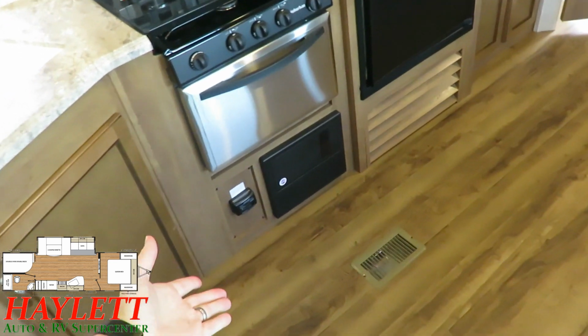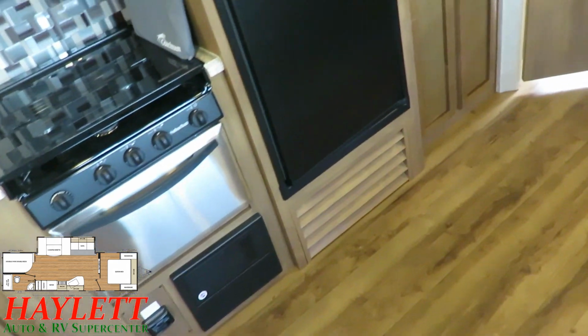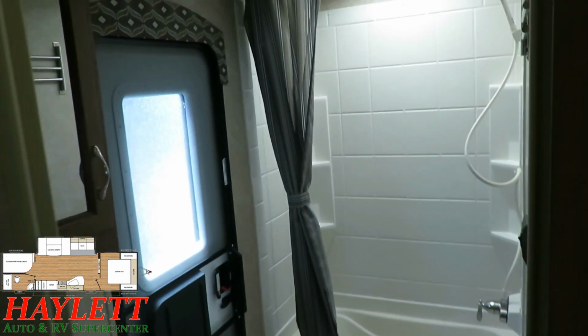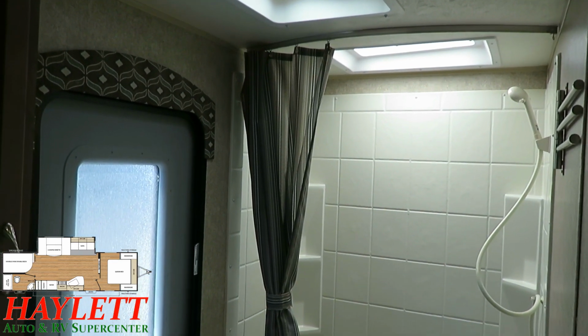Yeah. Look down in the vents. They're shining. It's sad how little this camper was used. That's kind of the story, is how little this was used. So extra tall shower, again, being very tall person friendly, and a skylight and shower surround paneling.